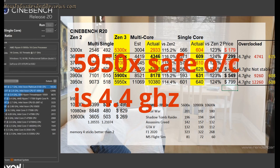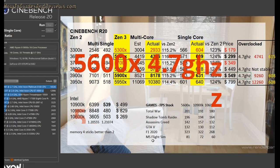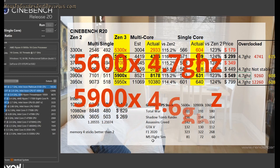So that means the best processors here for overclocking are the two best value for money processors, the 5600X and the 5900X. You can run the 5900X stable at 4.7 gigahertz for a decent 13% increase in performance, though you lose on single core. So you might want to dial that down slightly to say 4.6 gigahertz, so you don't take such a big hit on the single core.